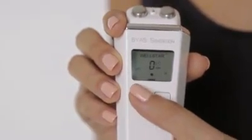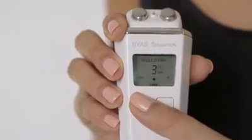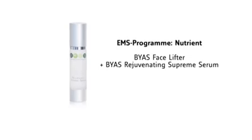The BYAS Face Lifter has two EMS programs, lifting and firming. Select lifting if you want to take action against slack muscles and sagging skin. You should work with the firming program when your muscles need just a bit of firming. By selecting among the 3 intensity levels available, you can use the BYAS Face Lifter at the level that is right for your needs. Please use BYAS Rejuvenating Supreme Serum for the EMS program as well.